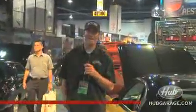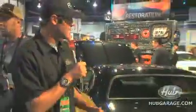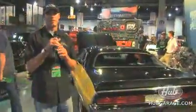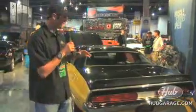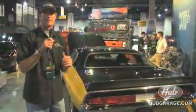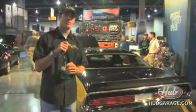We have finally made it to Nirvana. We had to stop by the Mopar booth to check out the cars that I love most, the Mopars, the Dodges, the Chryslers, and the Plymouths. Right here is a fine example of the trend in hot rodding over the past few years: old school styling and modern technology. This is a beautiful 1970 Challenger that's been completely rebuilt with all the modern bells and whistles.